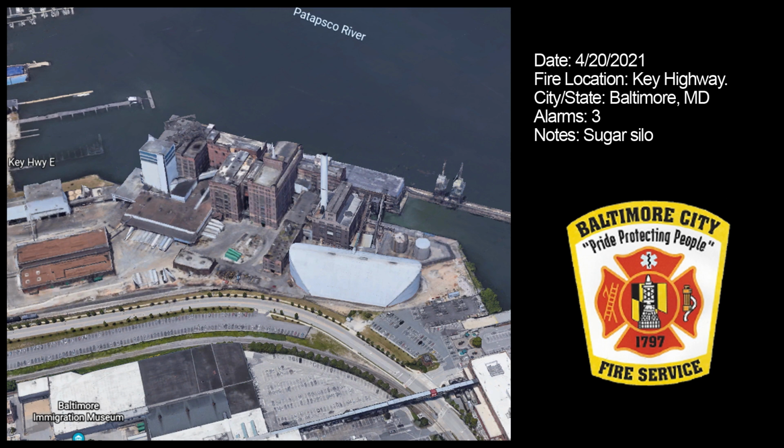Alright, command, 2-story brick school building. We had smoke on first floor apartment. Units have made entry, starting ventilation. Okay, command. Charge that line. Get police for traffic. Run up 3,000 block east side.